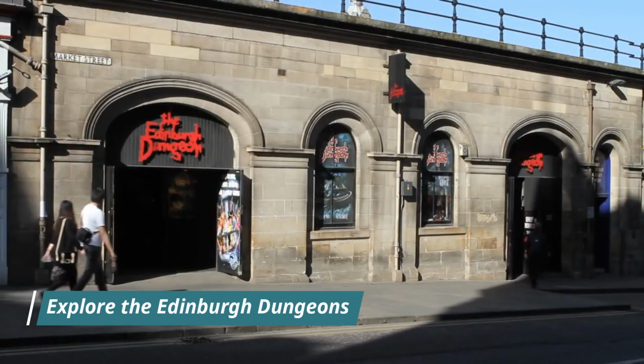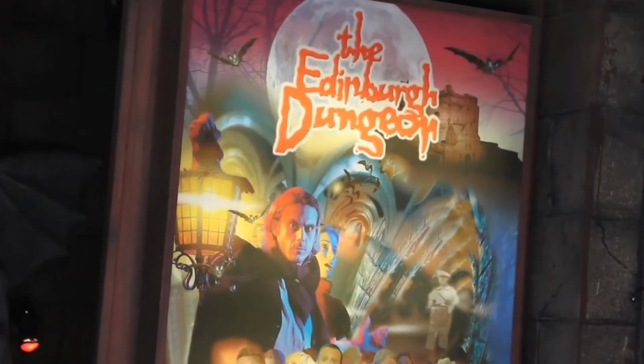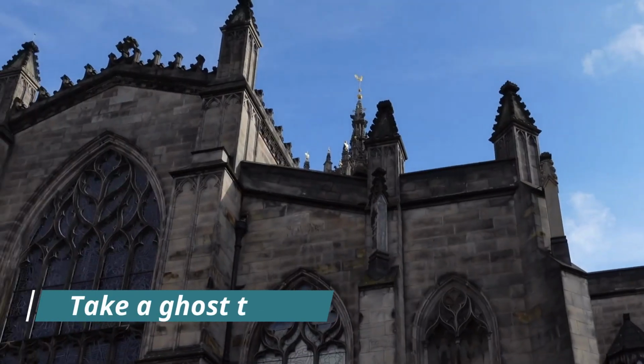Explore the Edinburgh Dungeons. The Edinburgh Dungeons is an immersive experience that takes visitors on a journey through Scotland's darkest history. This attraction features live actors, special effects, and interactive exhibits that bring to life some of the country's most gruesome events.